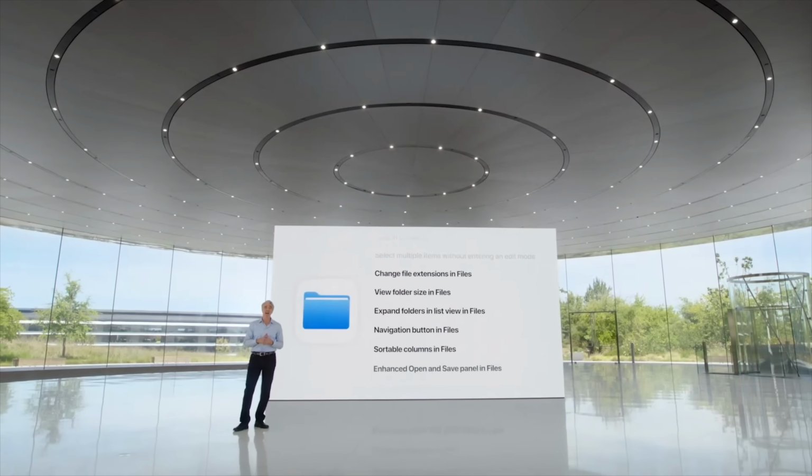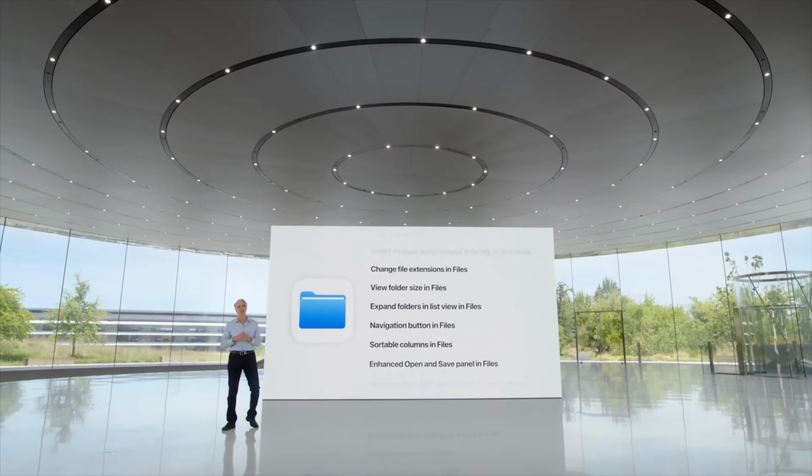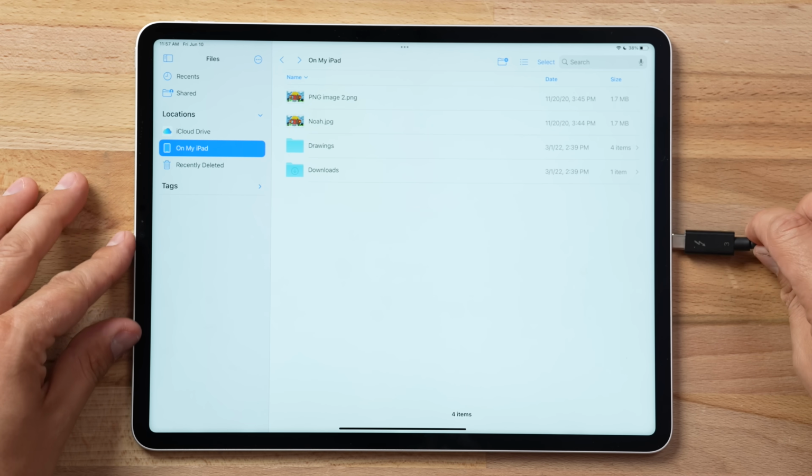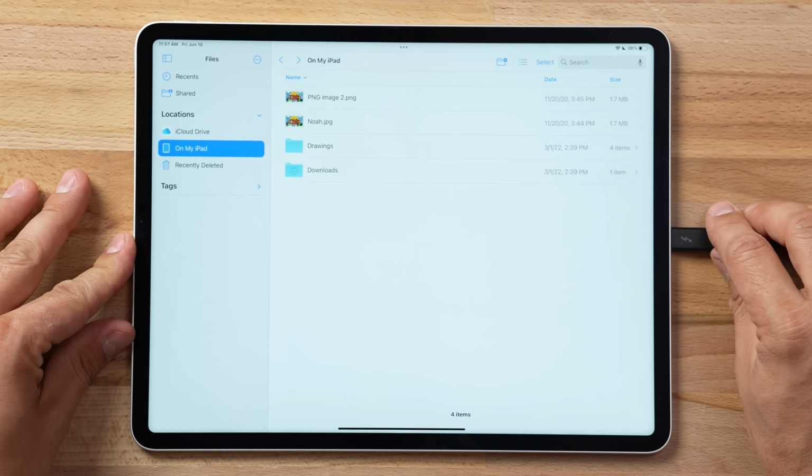But some of the things we really asked for were not added to the Files app. For example, I just tried to plug in my external hard drive to show you guys something, and I accidentally tugged on it while it was being accessed. And now when I plug it in, it just simply won't show up. That's because it has a little corruption from it being unplugged accidentally.